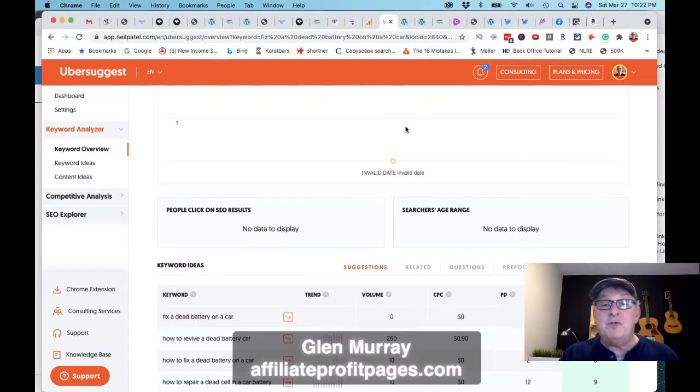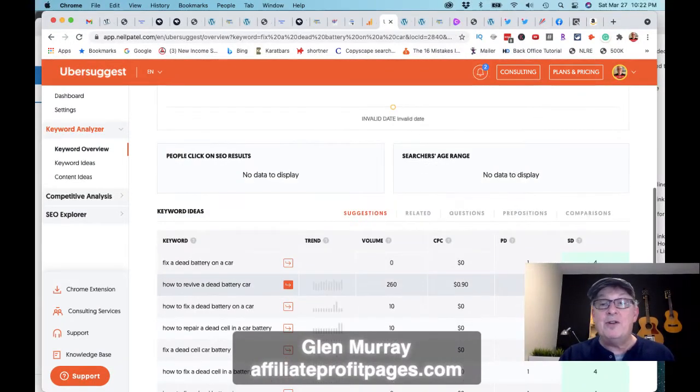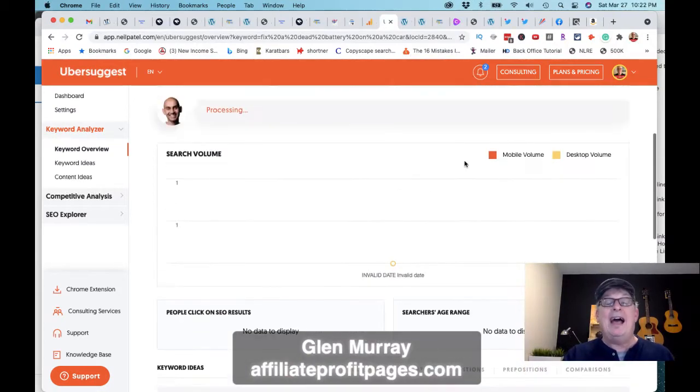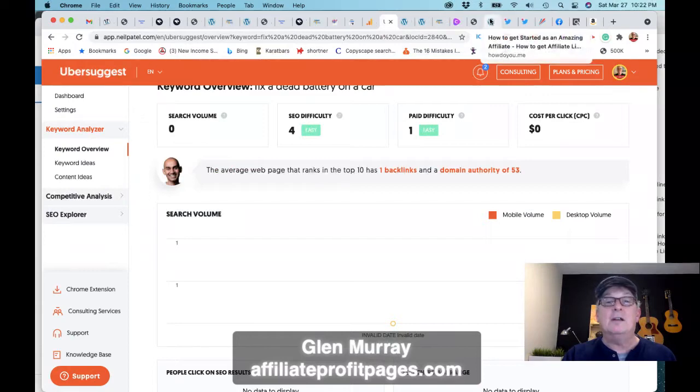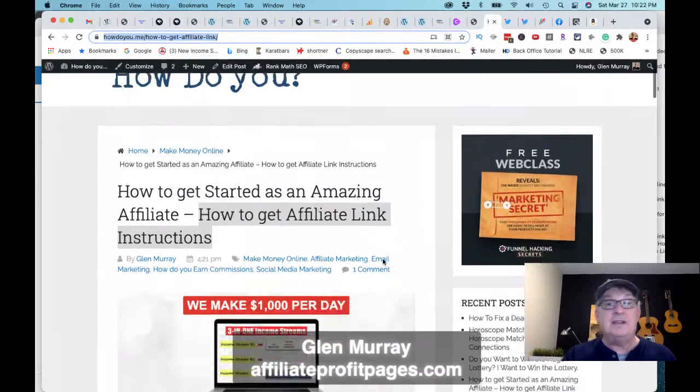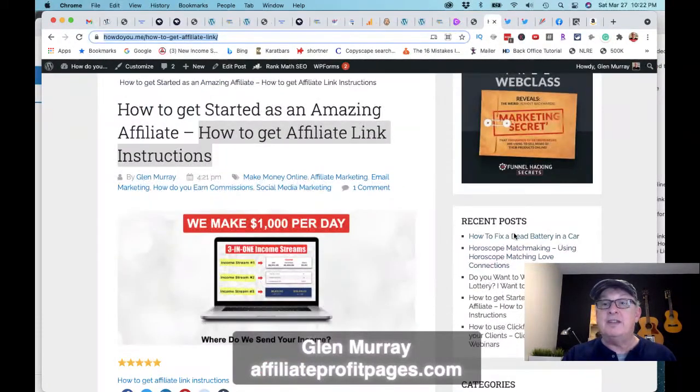But there was no competition for it, guys. It was very, very super low competition. So I created a blog post. Let's find it here. Basically, how to fix a dead battery.